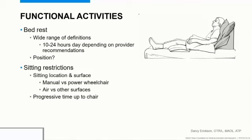They don't really have a way to shift it to the back unless they do a wheelie and kind of hang out, which a lot of people do, but how many hours can you do that in a day? So it really depends on all those other factors. And so it's often sometimes a progressive time up to the chair. You got to get up and do the things you need to do. If you're in bed, can you do it more prone? Do you have to always be supine or side lying? And then how long are the restrictions in place?